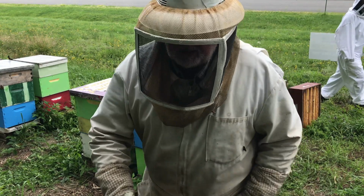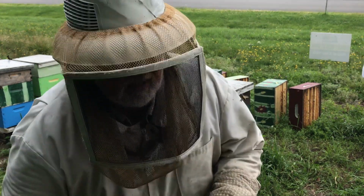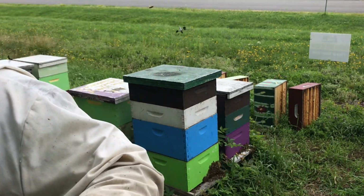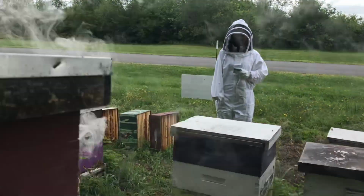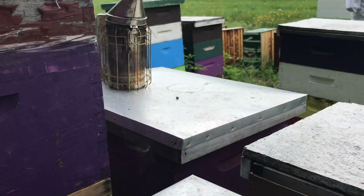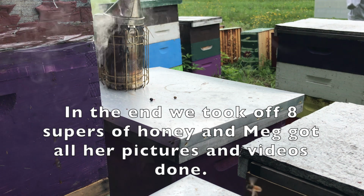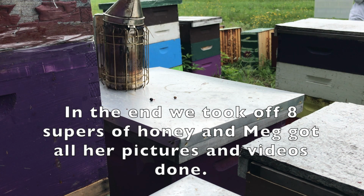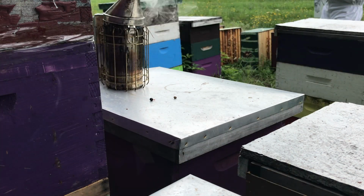Now I'll see if this escape board has worked this time after an additional few days. And if it hasn't, well, I'll come back with the fume board and get them out that way. Yeah, we still have bees up here. Something's wrong with that fume board. It's not too bad.